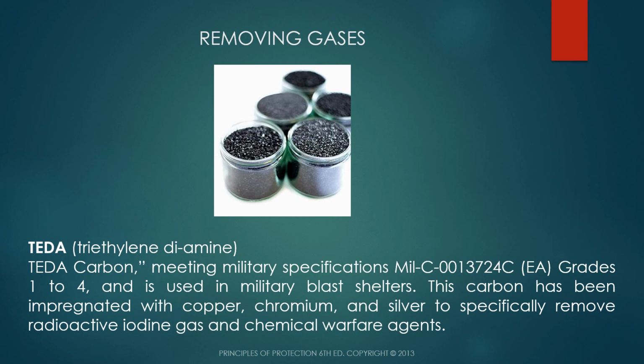The reason why TEDA, triethylene diamine, works is because it has a lot of surface area, and it's been impregnated with copper, chromium, silver, and it's specific. This is made by Calgon. You can buy something similar to it from China and India and Russia. You probably need a permit from the Department of Defense to actually get that out of the country, but it's available.